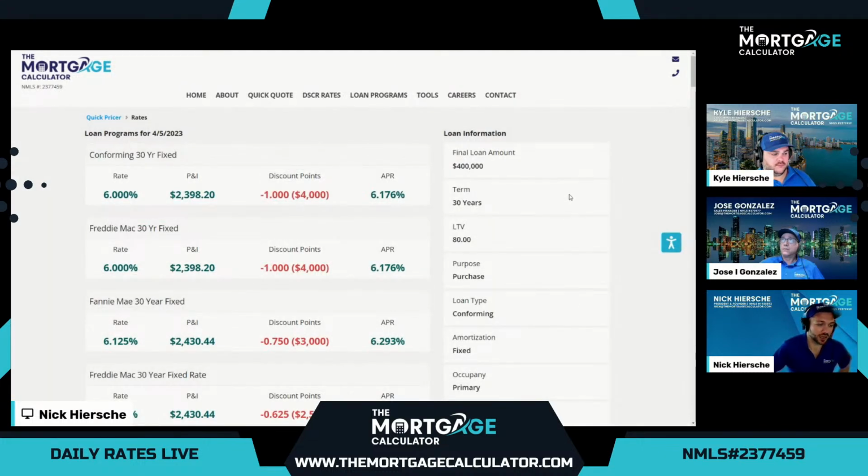So excellent, a lot of movement. Yesterday we were at about 6.5. Today we're much lower. This is great. So some great options here at a 6% rate for 1 discount point in cost and a final APR of 6.176. So we love to see when the movement goes down. Hopefully by the end of the day, we'll see some more downward movement as well.